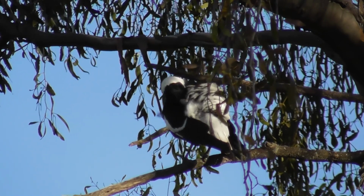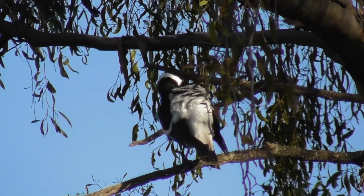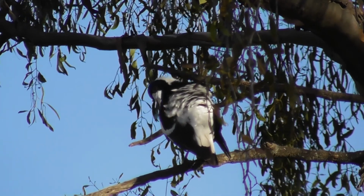When I was a kid walking home from school, plovers used to attack, actually. Plovers used to dive bomb, very frightening when you're a kid.